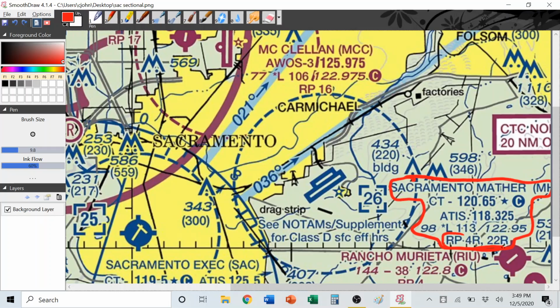RP 4R, 22R. Right pattern, 4 right and 2 right. So instead of just standard left-hand traffic, runway 4, which is going this way, 4 right is going to have right-hand traffic. All right, so takeoff, downwind, base, final. Right-hand traffic. 2 right is also going to have right-hand traffic.